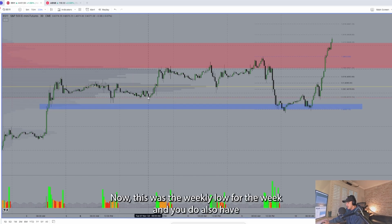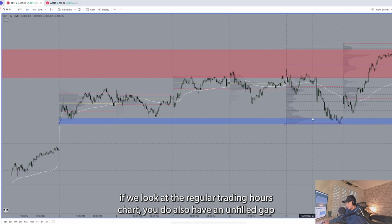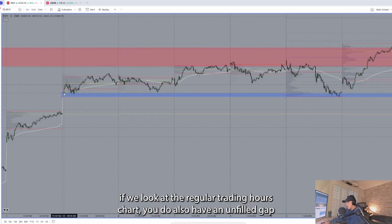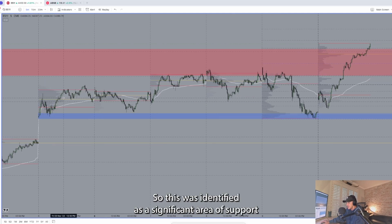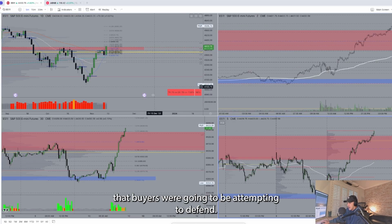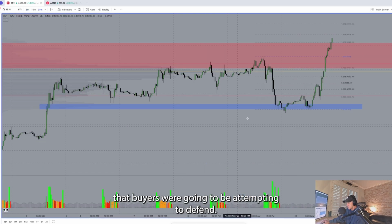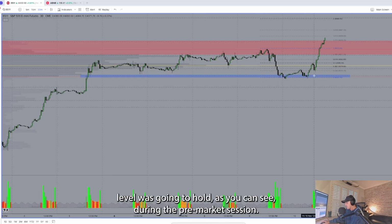level. Now, this was the weekly low for the week, and if we look at the regular trading hours chart, you do also have an unfilled gap down below this 43.58 level. So this was identified as a significant area of support that buyers were going to be attempting to defend. Now, the main watch coming into the session was whether or not that level was going to hold.